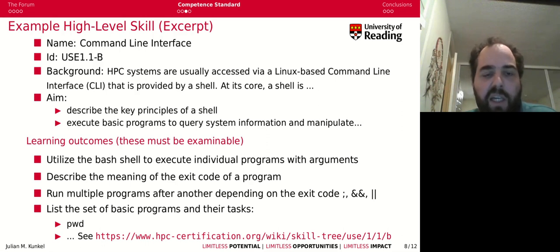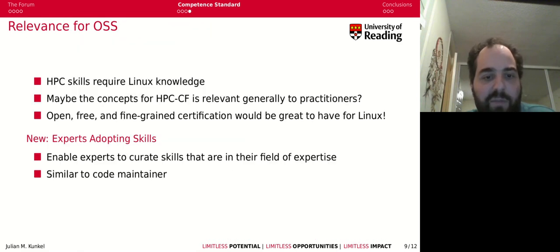And then you get the learning outcomes that must be examinable, basically. Right? Here is an example. And this is the basic level of the skill for command line interface. And, you know, all defined here. And you can click on this link. I have no time to do that. But I will speak more about this topic in a couple of months, I suppose, here in the open source specialist group.